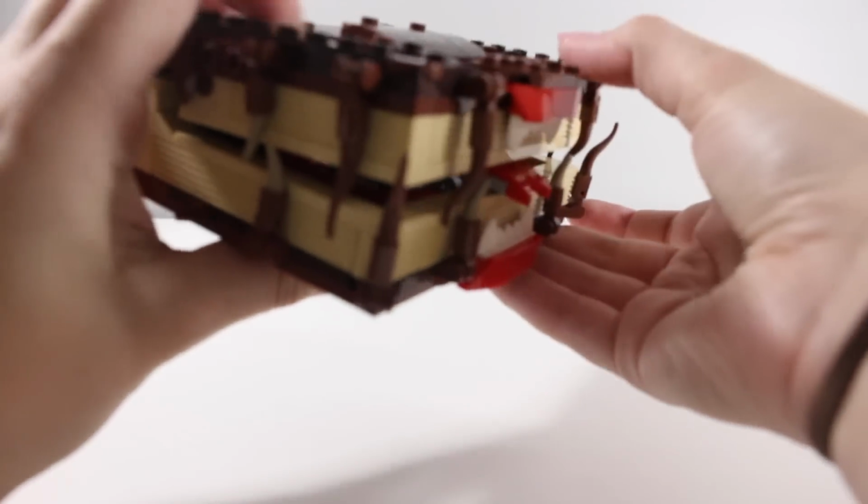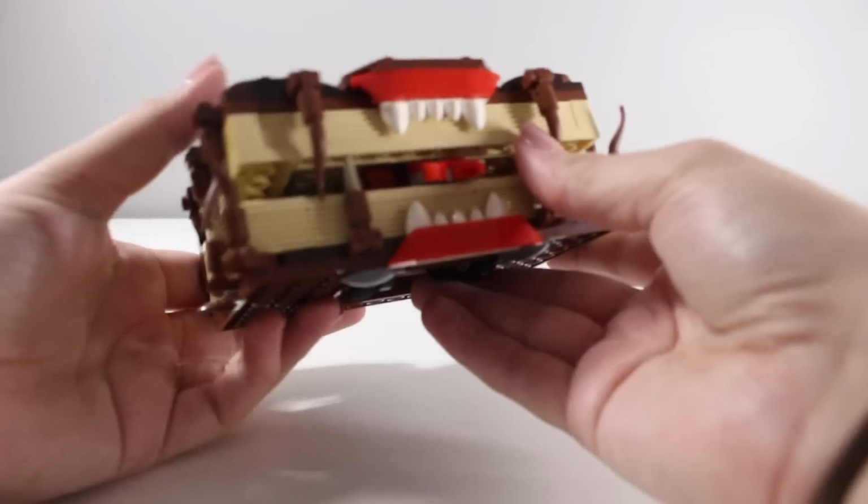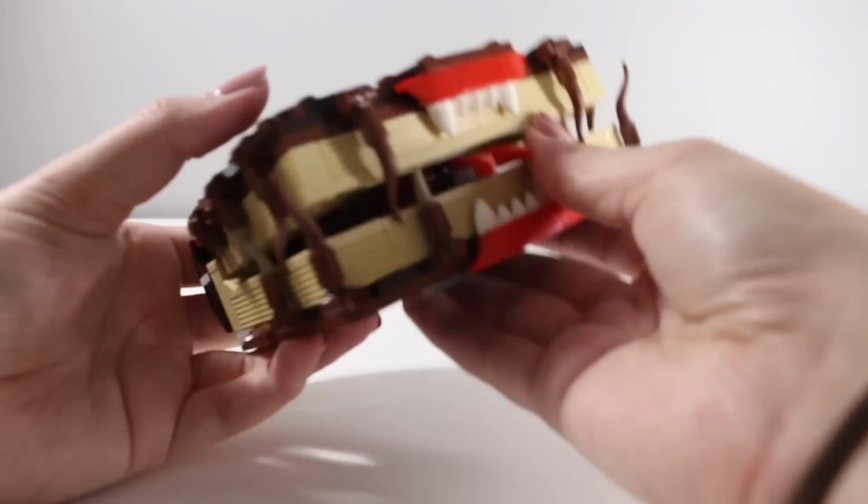I do have to admit though, sometimes, that's the second time that piece has fallen off, that is not on there very well. But anyway, back to what I was saying, sometimes I do have to admit this play feature is kind of bulky.